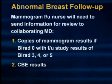Remember that your MAM follow-up note needs to be updated, as well as your tickler system. I do want to say that if your patient had a positive clinical breast exam, the patient requires a surgical consult regardless of what the mammogram or the ultrasound report show. Breast follow-up should be done and completed within 30 to 60 days.